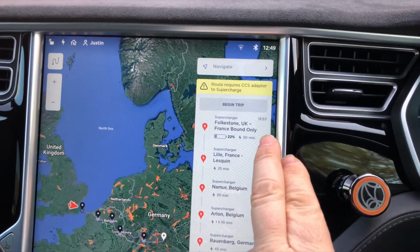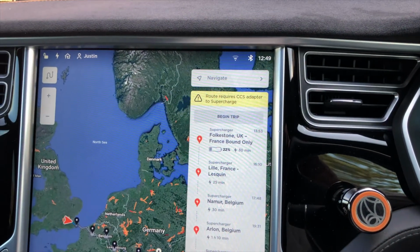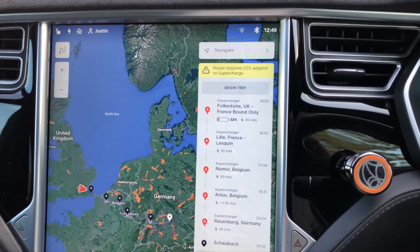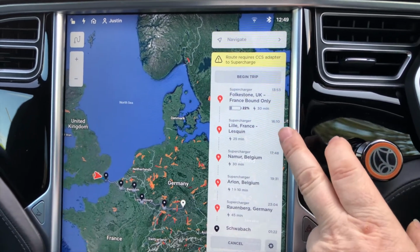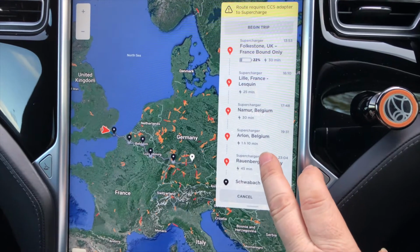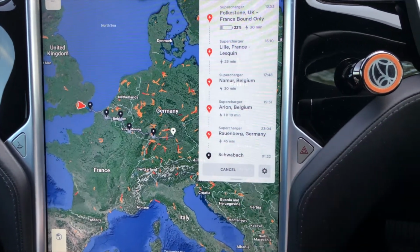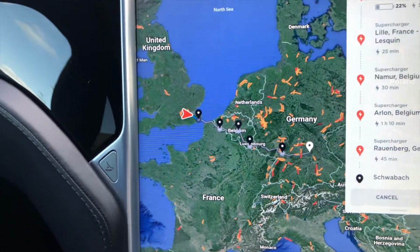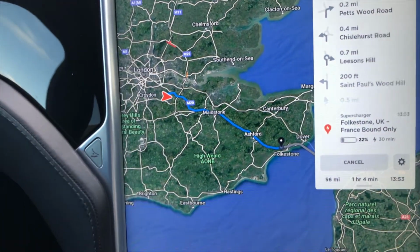So currently we're at 51%, and our first charging stop will be at the Folkestone UK terminal, France bound only, and that's within the Le Shuttle. Then it's asking us to stop there for 30 minutes, which would be while you have a coffee waiting for the train. Then it's saying in Lille we want a 25-minute charge, in Belgium a 30-minute charge, another 1 hour and 10-minute charge, so that's obviously quite a long leg, and then finally in Germany a 45-minute charge. And if I hit the begin trip button, you can see the trip actually outlined here, and off we go. That's our first leg down to Folkestone.